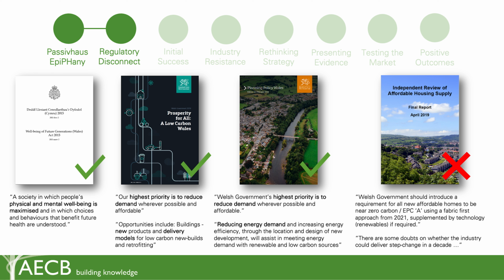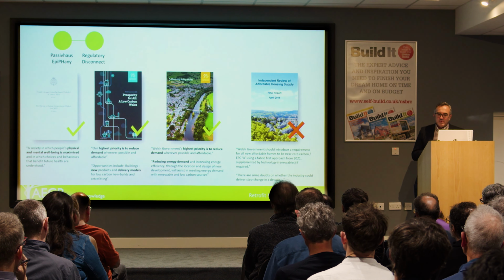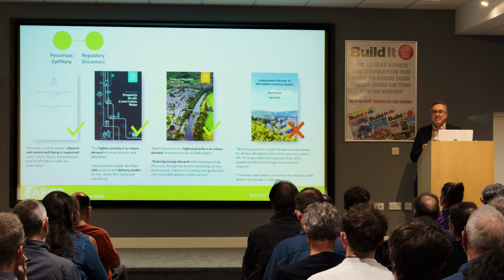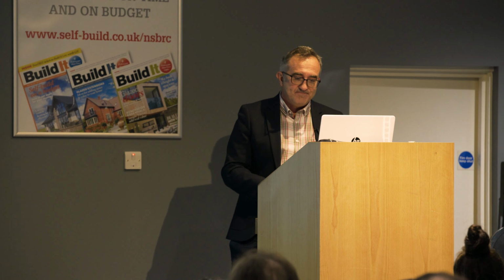Now, this is a key document that informed the technical compliance standards for receipt of grant finance for social housing development in Wales, and this is what we'll talk about for the first part of this presentation. Importantly, it didn't make reference to reducing demand, and in terms of performance, it focused on the consideration of whether EPCA was achievable for industry. The report concluded that this was in doubt, but nevertheless, EPCA was established as the intended compliance standard for the receipt of social housing grant in Wales as a result of this document.